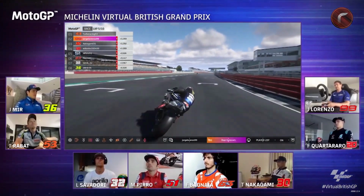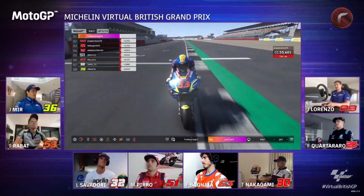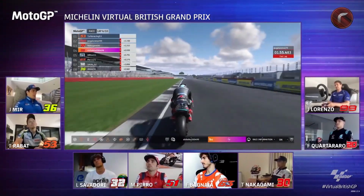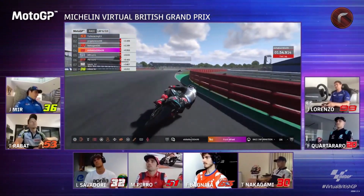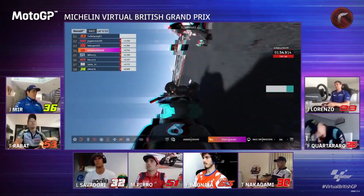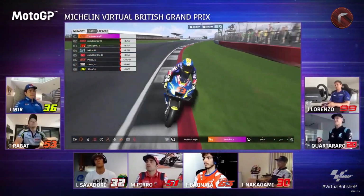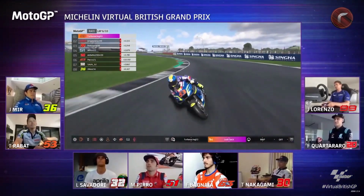Oh, Lorenzo with a brave line there through the final corner. He's on the grass on the inside. Hey, it worked though. Look at that, fastest lap of the race, a 55.4, only to be smashed out of the park by Fabio, and then Fabio smashes himself out of the park at turn 1. Down he goes, and now that will drop him, what, 5th, 6th maybe?